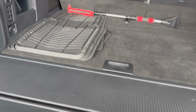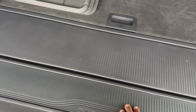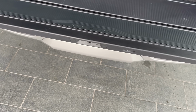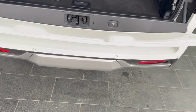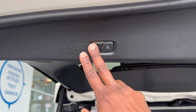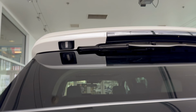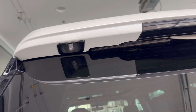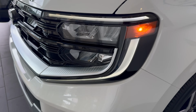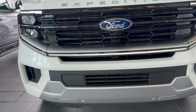I like that. And it says Expedition right here. Yeah, I like this style tailgate. Range Rover has something similar. They even have lights up there too. Here's the front lighting too. Goes all the way over to the other side.